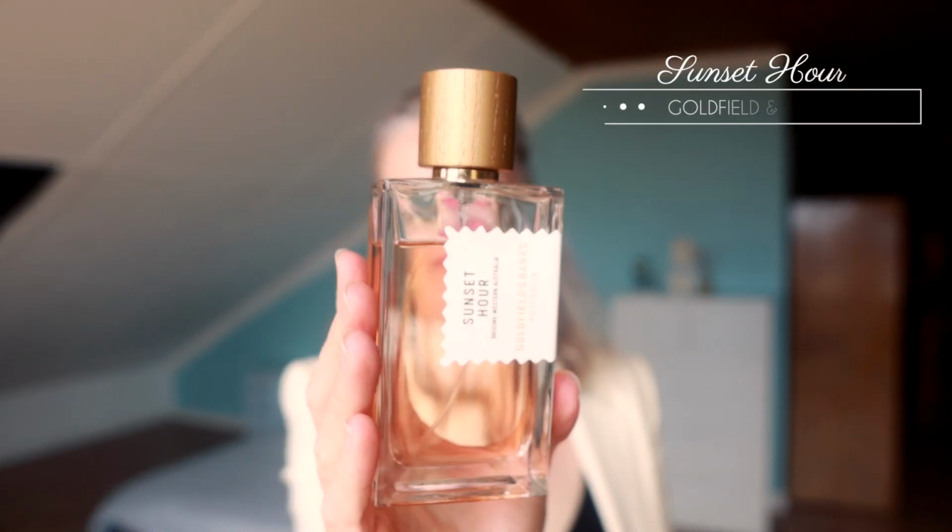So the next one is Sunset Hour by Goldfield and Banks. I have talked about this a little bit already this year. The opening is quite sweet, and it reminds me of a fruit cocktail, which is interesting because it's not normally the type of scent profile that I would typically go for. Wow, I'm really overexposed. Sorry guys, hang on.